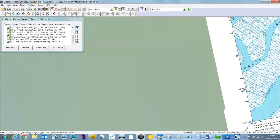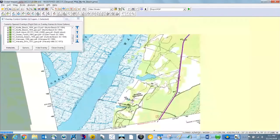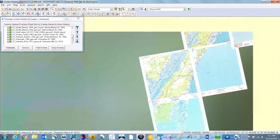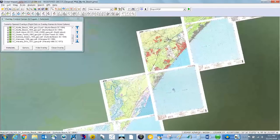Okay, so what do we got? 33, 22, 30, 79, 15. There we go. Boom. Slightly off. I could have done better. Anyway, you get the idea. Basically, these maps are accurately placed within the coordinate system being used to reference the Gleason map.